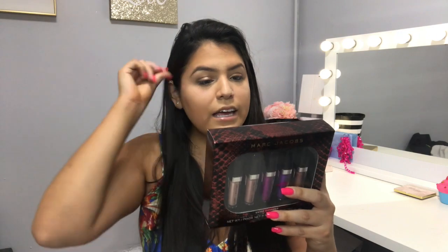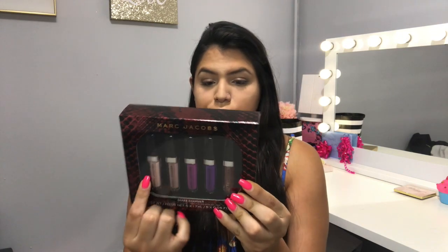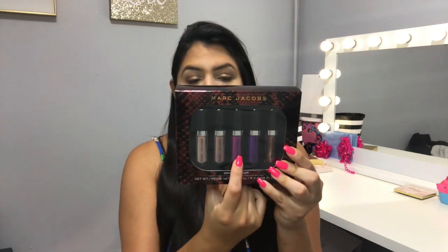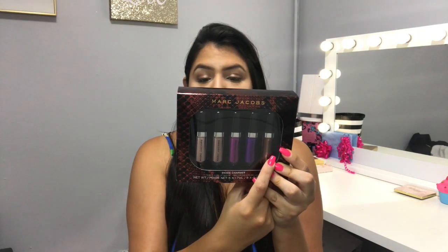And then this one, it says the Snake Charmer 5-piece petite Enamored High Shine Gloss. It says award-winning color because of the beautiful shine. It has the colors Sugar Sugar, Skin Deep Raspberry, Boys Don't Cry, and Changes.